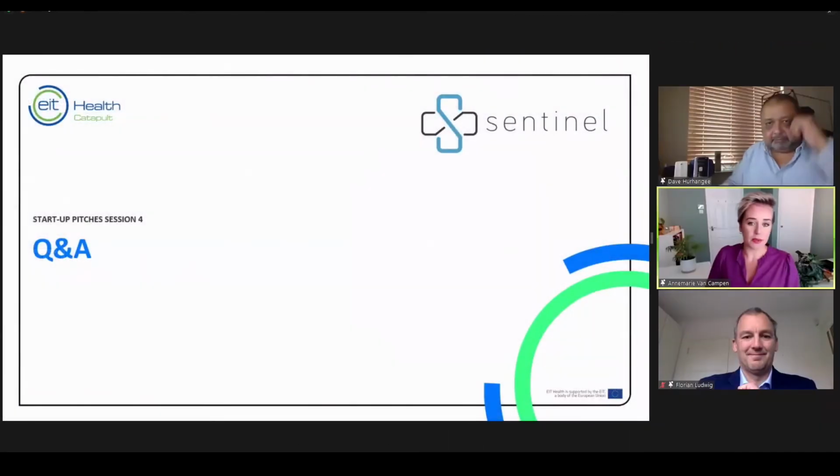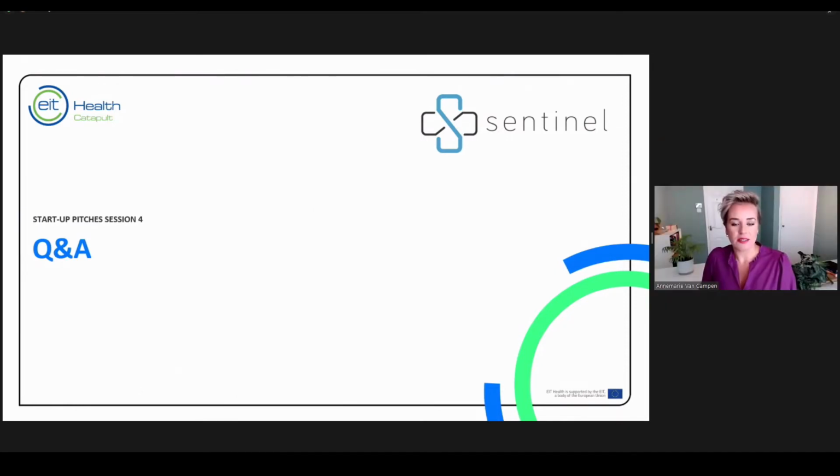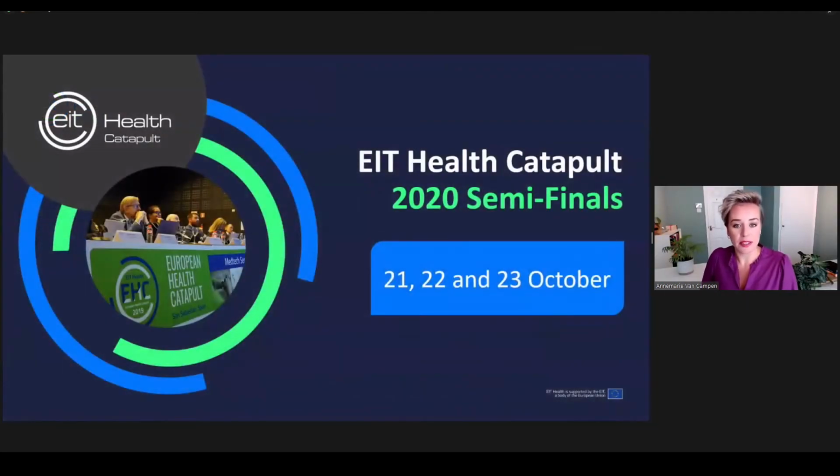That was Sentinel Biosensor. And they're saying we need to look closer at patients on wards, for instance, or patients with chronic illnesses, not just every few hours or maybe even every few days. Their new sensor makes it possible to do that continuously, even from home. We're moving on to our next pitch of the day.